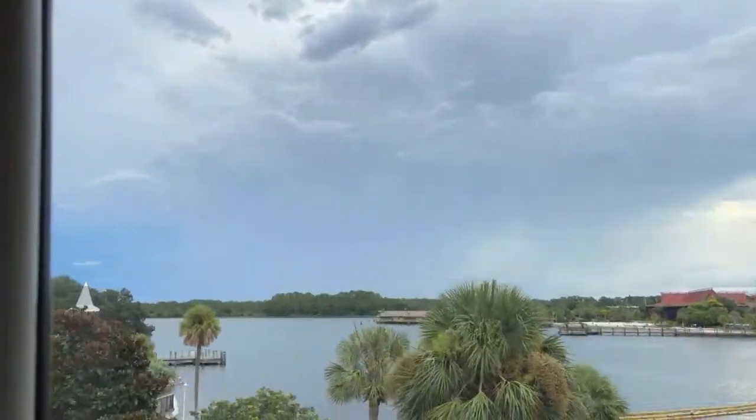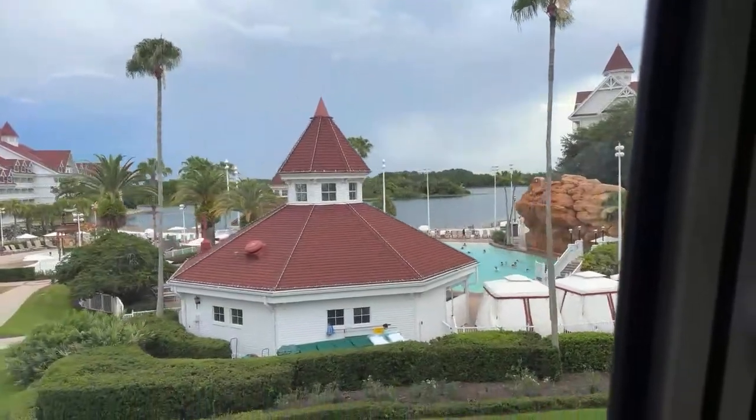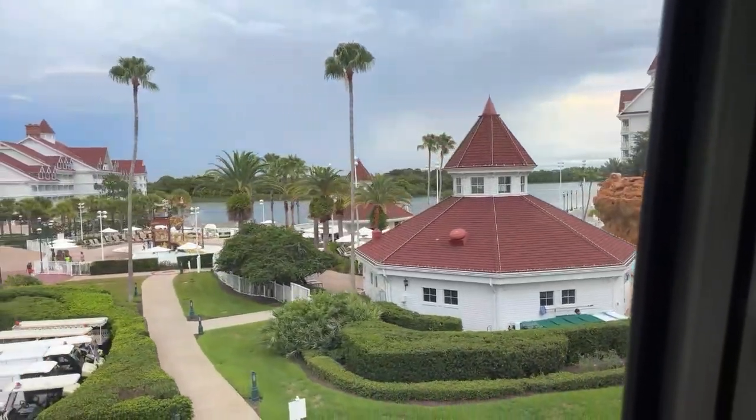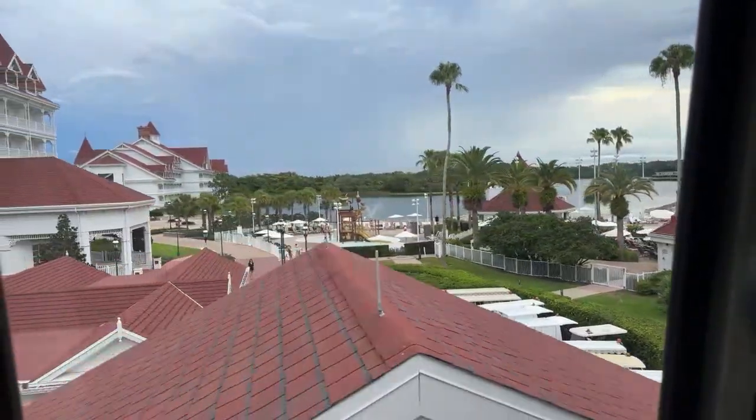And here we go, guys. Sorry about that, guys. Let's get it back. So now we're at the Grand Floridian, a Victorian-style hotel offering the modern conveniences of a full-service bar and club. There's their water park, which is Alice in Wonderland, which is awesome.